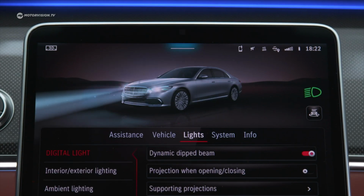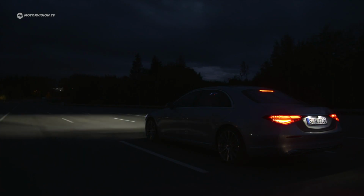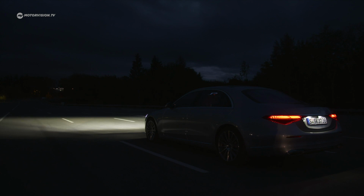On top, assistant functions such as the marking of pedestrians on the edge of the road or the projection of warning and information symbols onto the road are possible.